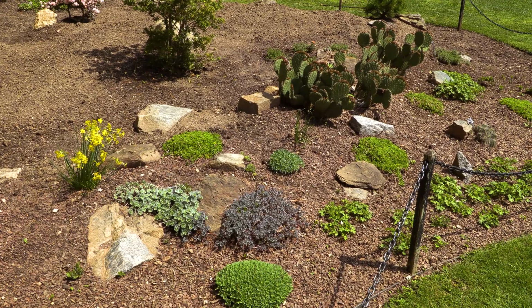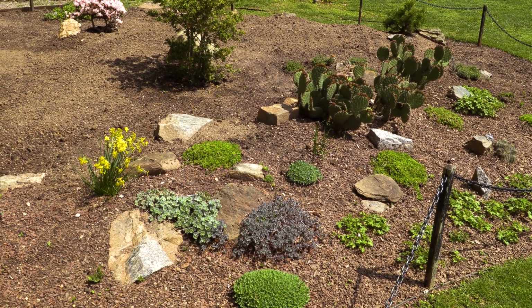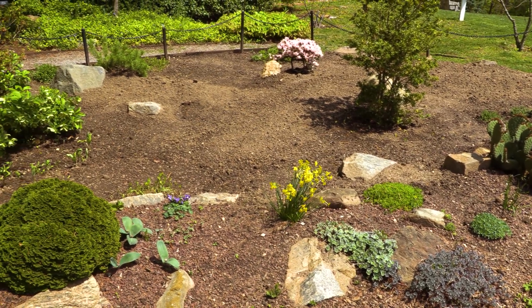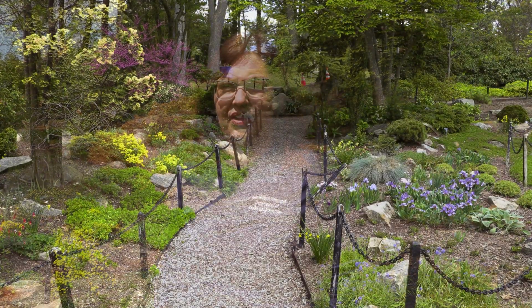We are by the upper pond, and I'm standing in front of our alpine rock garden. And in this garden, we have lots of dwarf conifers. We have lots of plants that like alpine conditions, a lot of annuals, perennials, and other trees. As you can see, beautiful ones in back of me. And we just cleaned it all up, and we're going to be planting lots more plants throughout this season.